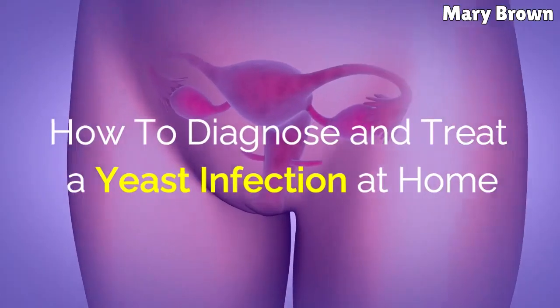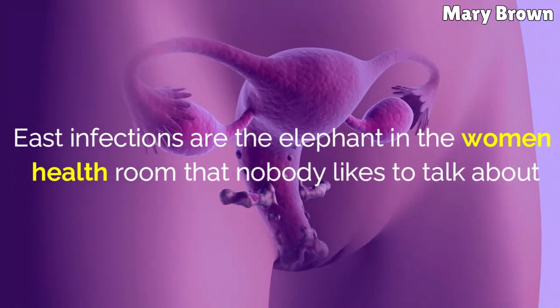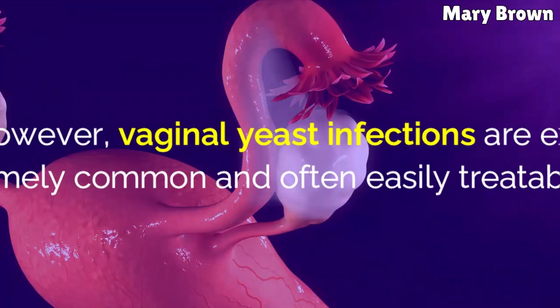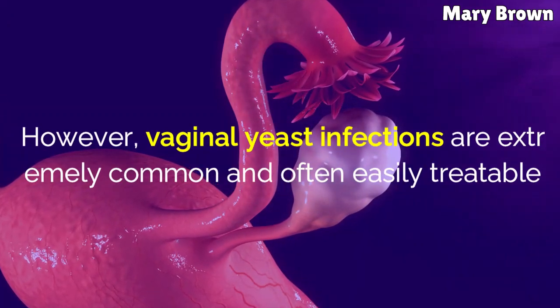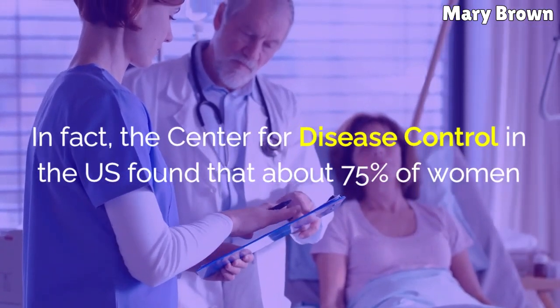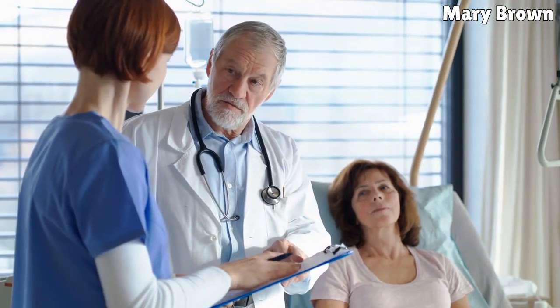How to diagnose and treat a yeast infection at home. Yeast infections are the elephant in the women's health room that nobody likes to talk about. However, vaginal yeast infections are extremely common and often easily treatable. In fact, the Center for Disease Control in the U.S. found that about 75% of women get at least once in their lifetime.